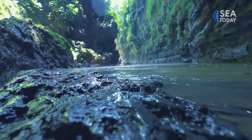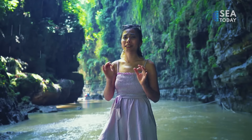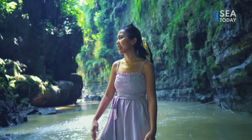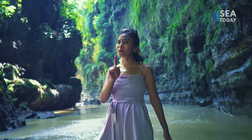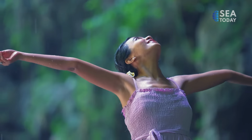The name Green Canyon itself actually was coined in 1993 by a French tourist, and I guess it's also a pun for American Grand Canyon. But this one definitely a must-see. It's all natural, baby.